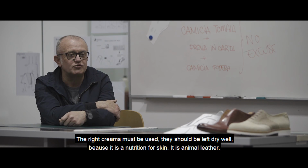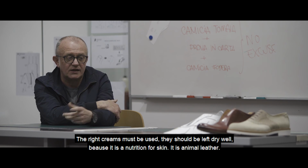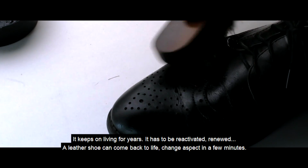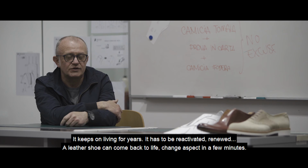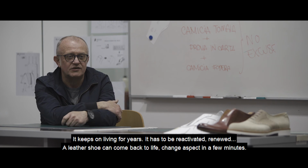The right creams must be used. They should be left to dry well, because it's a nutrition for skin. It's animal leather. It keeps on living for years. It has to be reactivated, renewed. A leather shoe can come back to life, change aspect in a few minutes.